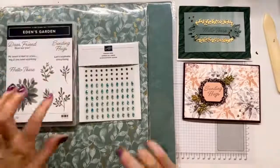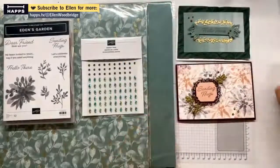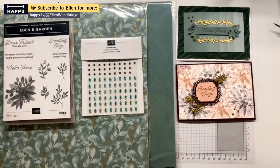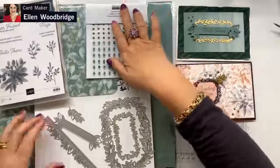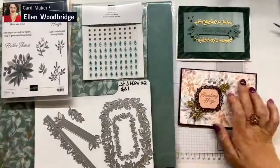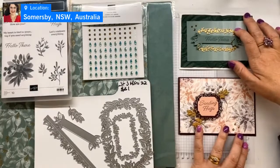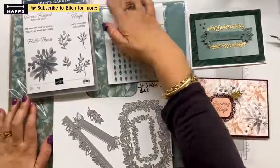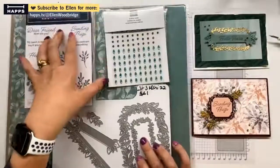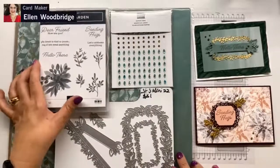Then I used the stamp set for the hello there, and I also stamped on the cotton paper. So I stamped on that, and we also pulled in here the Eden dies. So we pulled those in, and we used the ornate frames dies and the gilded gems. But that is what we have done today. I'm going to pull this across so I can get everything on screen. Trying anyway.